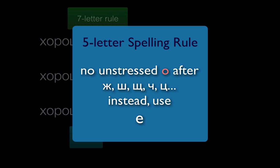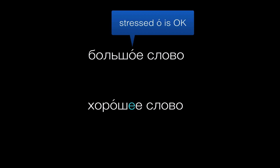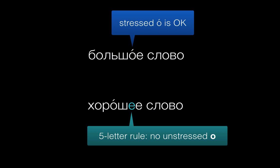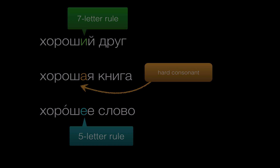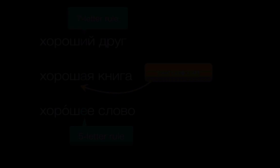Now let's be clear that it's only the unstressed O that we're concerned with here. The stressed O, as in большое, would be fine. So do take a moment to make sure that you understand this contrast. Большое слово, the ending starts with O because it's stressed, and that's all right. Хорошее слово, the ending starts with Ye because of the 5-letter spelling rule. So it's really only the letter A in хорошее that lets us know that this is indeed a hard stem, and we'll spell its endings with vowel letters that can follow hard consonants as long as we're not violating a spelling rule.